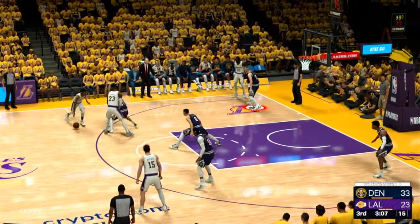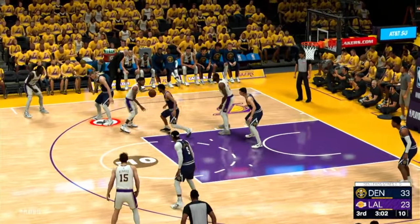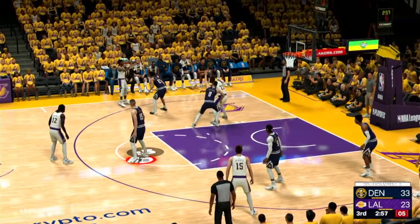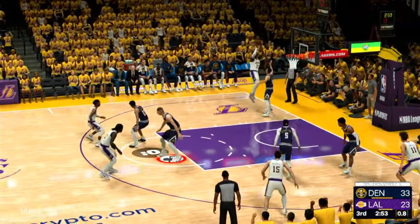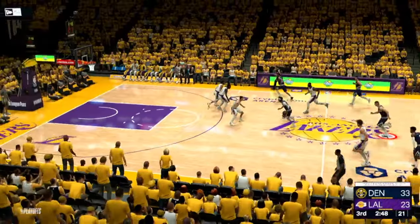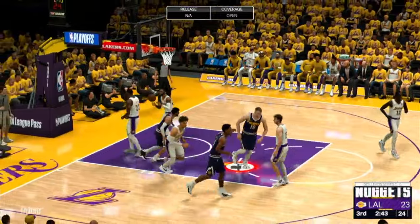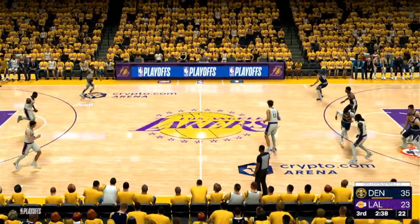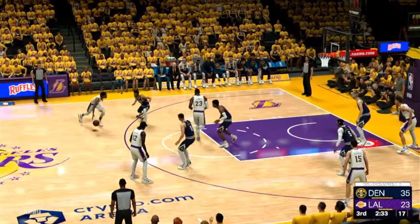Mitchell looking it over. There's the pass to James. Fades. The rebound by Caldwell-Pope. The Nuggets leading by 10. To the paint. And it's Murray. That time the assist by Caldwell-Pope. Murray's got 8. And when they've gone to him, he has come through big time. You got to keep getting him touches.